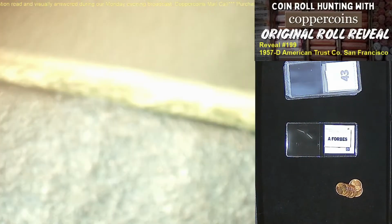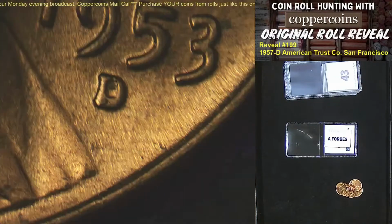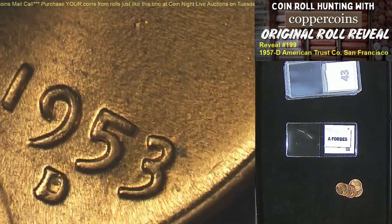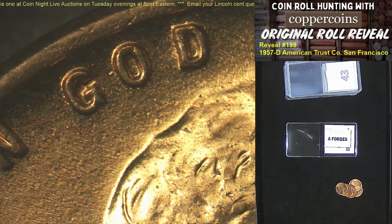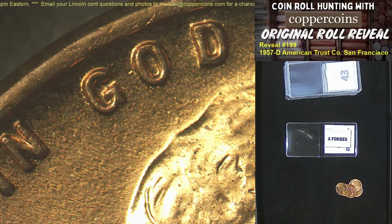But if you put your lighting at the angles where you see the luster really well, you're kind of going to cut out the toning, because you're not going to see as much of the different colors of the toning, because you're only lighting half of the flow lines so that you can see the luster. It's kind of like this shot right here. If I had really good toning above In God, it's kind of in a dark area, so you're not really going to see it very well.